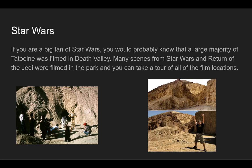If you are a big Star Wars fan, you most likely know that a big portion of Tatooine scenes were filmed in Death Valley. These were mainly scenes from the original Star Wars and Return of the Jedi. You can actually take a tour of all these film locations, and if you're a big Star Wars fan, it's pretty cool.